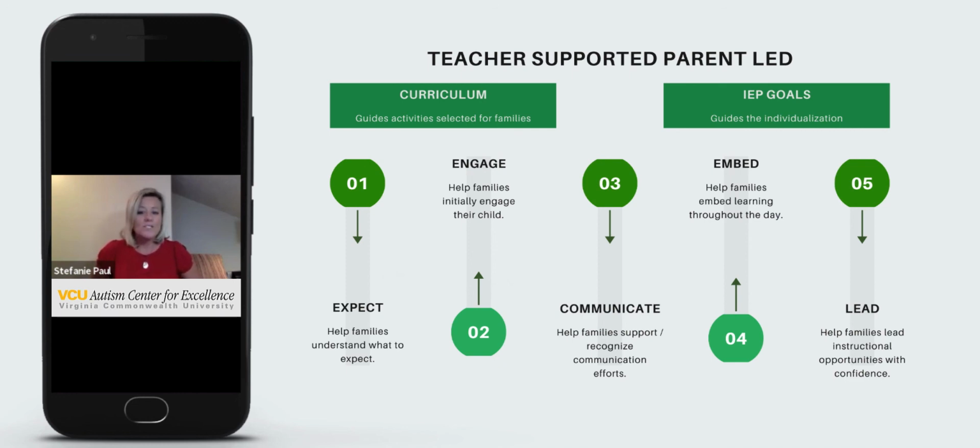Taking what you're already doing, whether it's wake up routines, getting dressed in the morning or preparing breakfast, or whatever it is that you're doing with your young child within the home. And how can you add in not even just those curriculum pieces or pre-academics, but IEP goals, right? And where could that occur and how can parents support those goals?